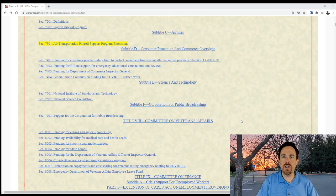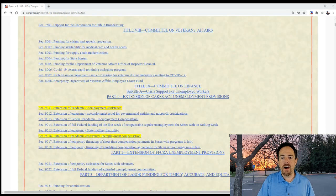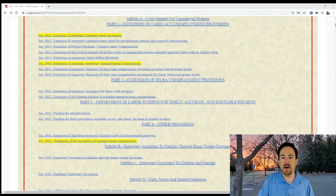There's also some money in here for airports and airlines, specifically for the travel industry. I just highlighted that because that's something near and dear to me as the consultant for Prosperity and Adventure. I like to work with my clients and help them get out on trips and travel. It's good to hear that the travel industry is not just going to go under because everybody stopped traveling for several months, and the government is giving a little bit of assistance to the airline companies.